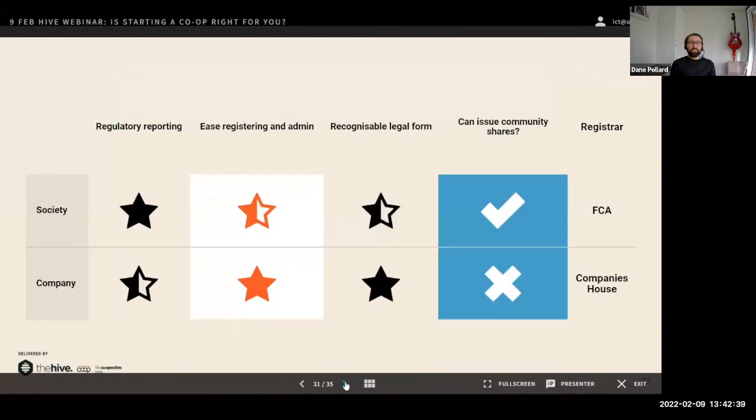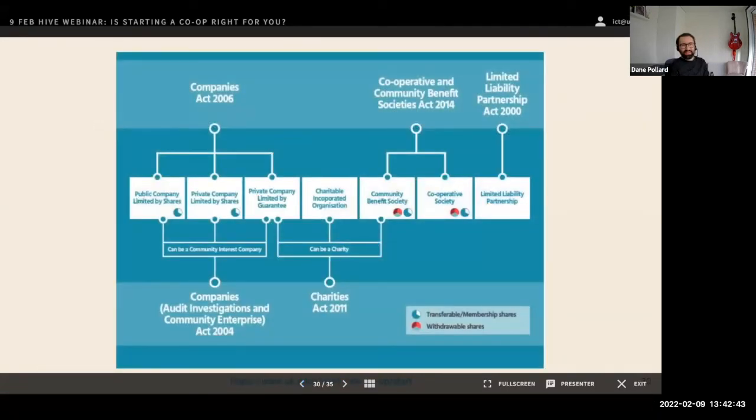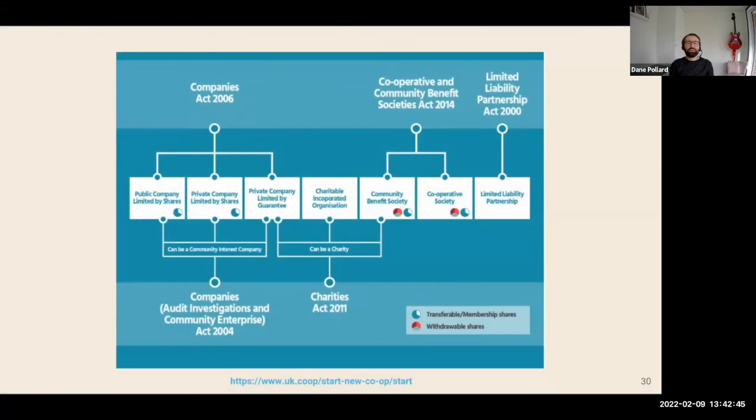So also on this slide, we have LLPs, and they are subject to the Limited Liability Partnership Act. This legal form provides limited liability for its members in the same way, but it's a flexible structure and it has tax advantages for being partnerships. And they're usually more profit-making activities.